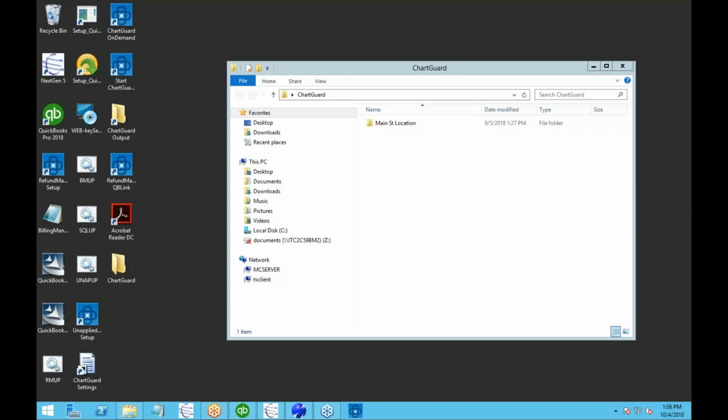ChartGuard is a high-tech, low-tech solution. As we saw on that slide a minute ago, ChartGuard runs near your data center, and it uses a high-tech engine to extract the data and documents from NextGen and create PDF files, one per patient, that kind of represent your old paper chart for the patient that you can use as a low-tech solution to get to your clinical data when your complex system has failed you.